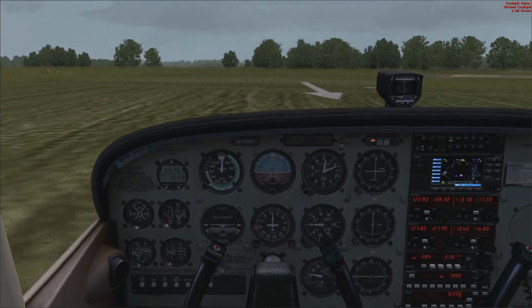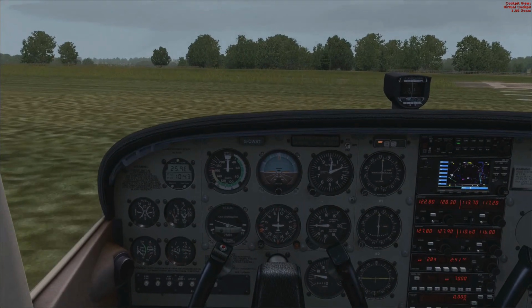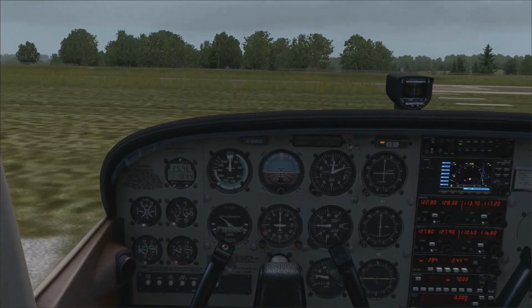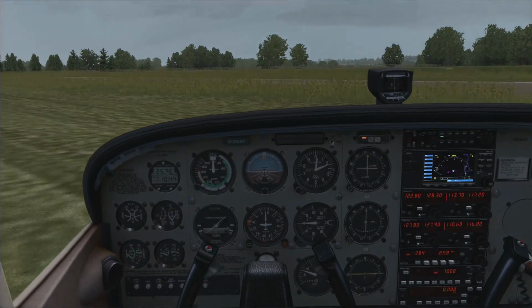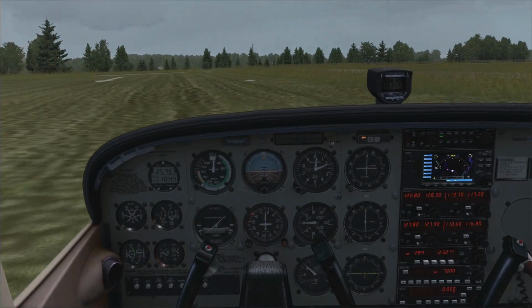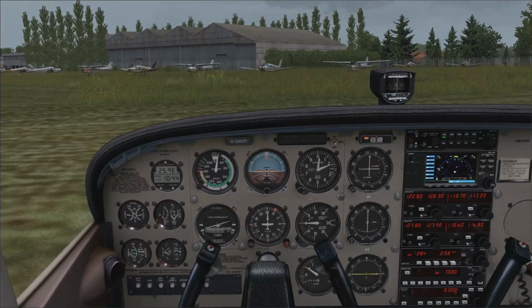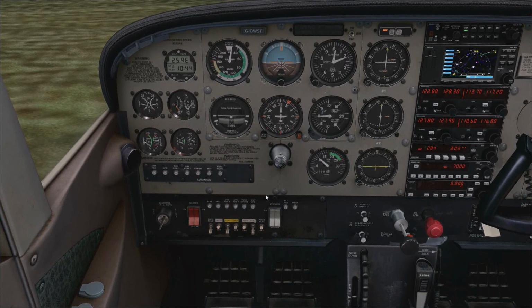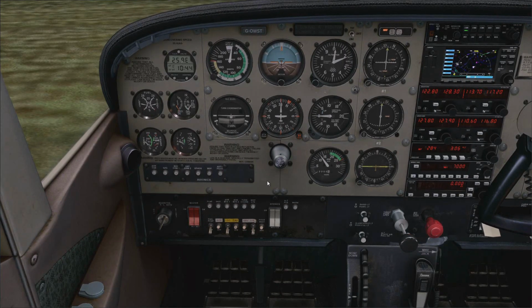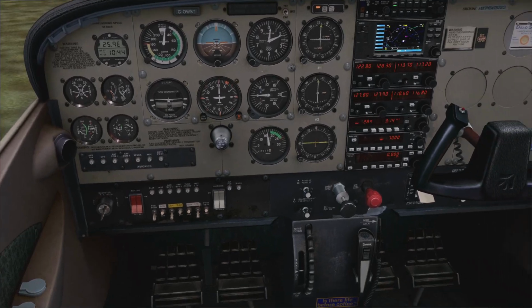So, the surface wind is from 330. I don't even know if this is a legit run-up place, to be honest. There's nothing denoted, so we'll just go around the bend. So the wind, parking brake. Right, let's have a look. So, 1700 RPM would be nice. 16... 17... a little less. Good stuff.